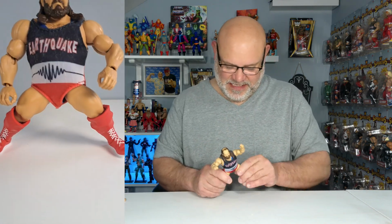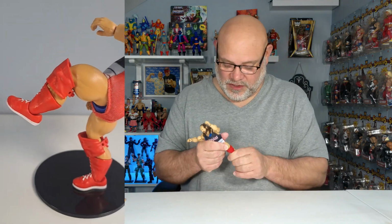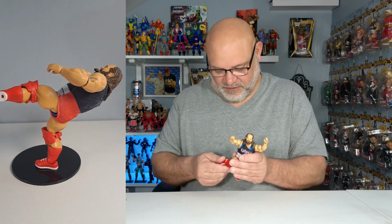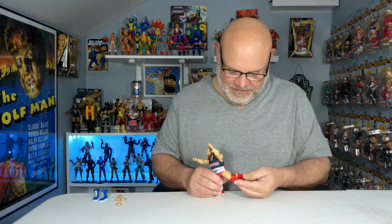Splits, not much. Straddles, not much. Single jointed knees, and that also pivots. And this one is really loose. This left knee is. The right knee is a little stiffer, but they don't get a whole lot of bend there neither. It's kind of like the elbow. That's about all you're going to get.